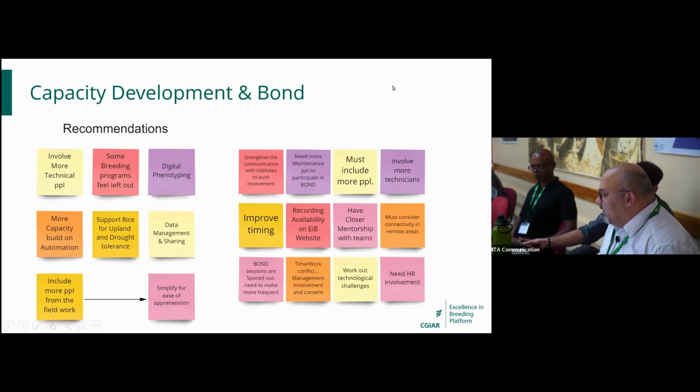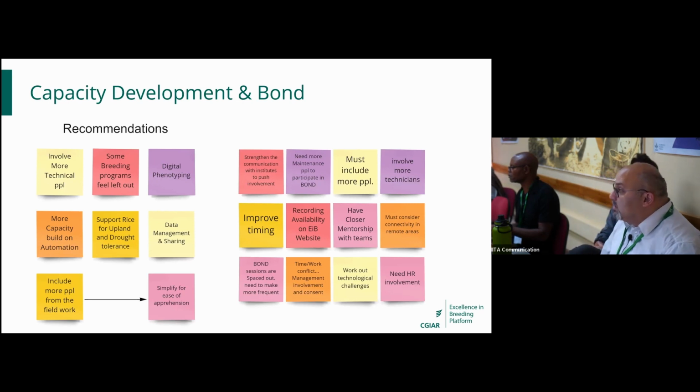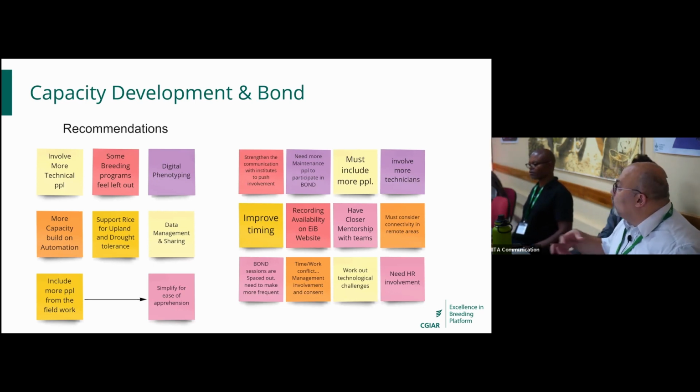With respect to capacity building and the bond program, we've had many recommendations. We need to involve more technical people. Some breeding programs feel left out, and we had this discussion, especially at the NARES level. We need to involve everybody. We need to have more support on digital phenotyping, and we have to spread the word even more on shared services. Data management and sharing is essential for our success of maintaining the data that we acquire and sharing this data in a very secure manner.